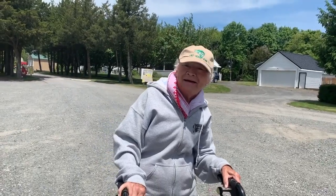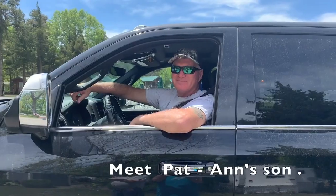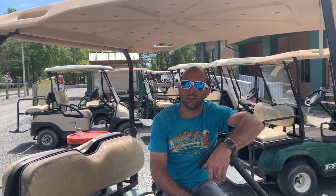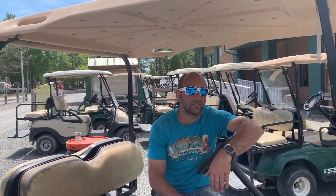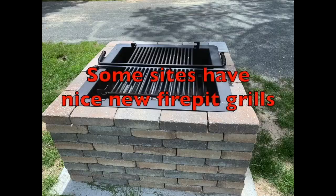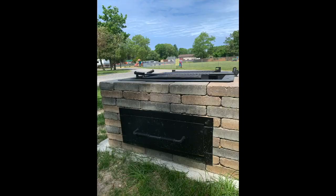This campground's been around since 1970, and the original owner is here. This is Ann. And since then, her son and grandson have taken over the campground. We have a lot of activities and things that are good for all ages, especially young kids. So look at these nice fire pit grills. They're absolutely gorgeous.